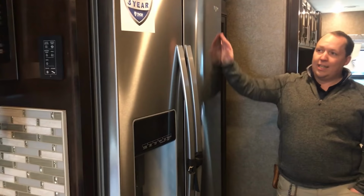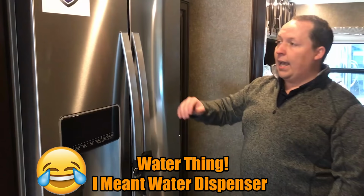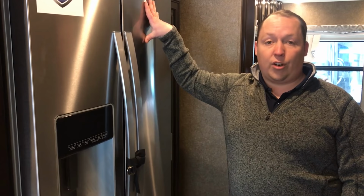And then this level is where you're starting to see the very nice residential refrigerators. This has the ice maker and it has the water thing. And what's great about these fridges, they don't run off propane. They have a 2000 watt inverter dedicated just to run the refrigerator.